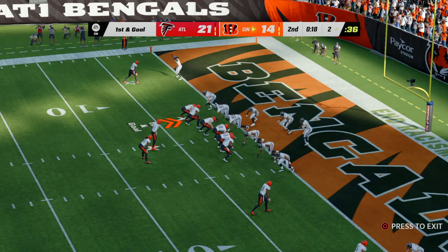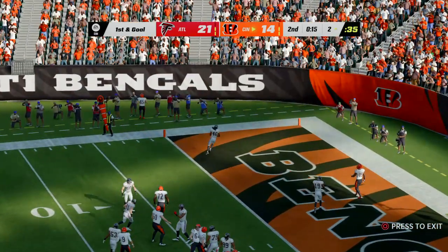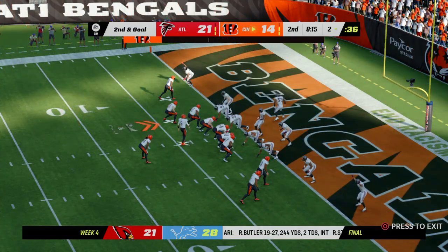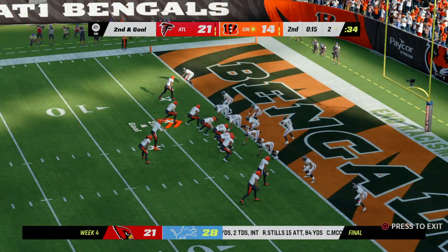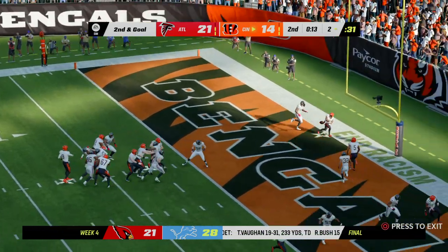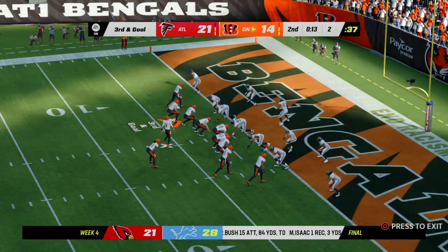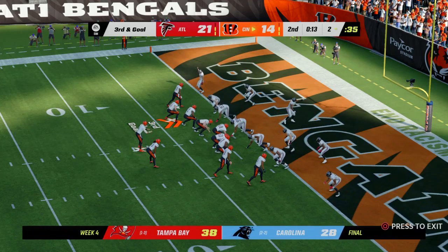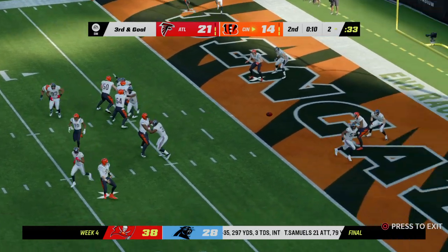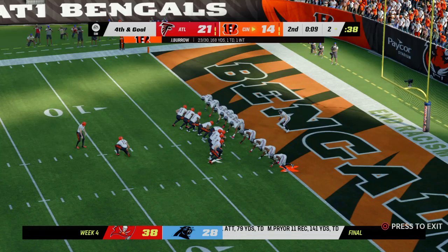A chance now to get even before the break as they come up first and goal. And a quick throw here, that's complete. Nothing at all on that one. It'll be second down. Now back to throw. Back of the end zone. Could he get his feet down? No, it's incomplete. So it's third and goal, and now the question, can this Falcon defense stand tall once more? Sliding out of the pocket, and he'll just throw this one over in the way of the security crew. Incomplete here.